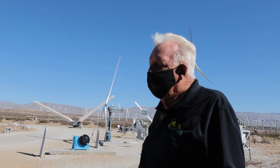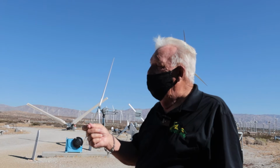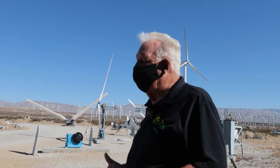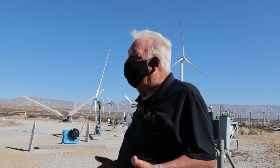Nationally, only 0.1% of all birds killed by man-made objects is killed by wind. So it's a relatively minuscule number. And the wind energy industry does take it seriously. There are places where eagles are in residence, and they've come up with eagle radar, where they can spot eagles in the area and change the speed of the machines so that the eagles are safe.